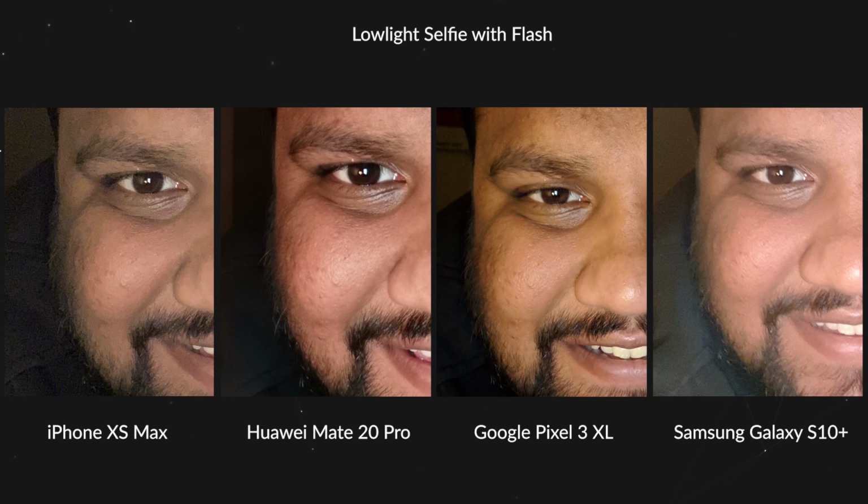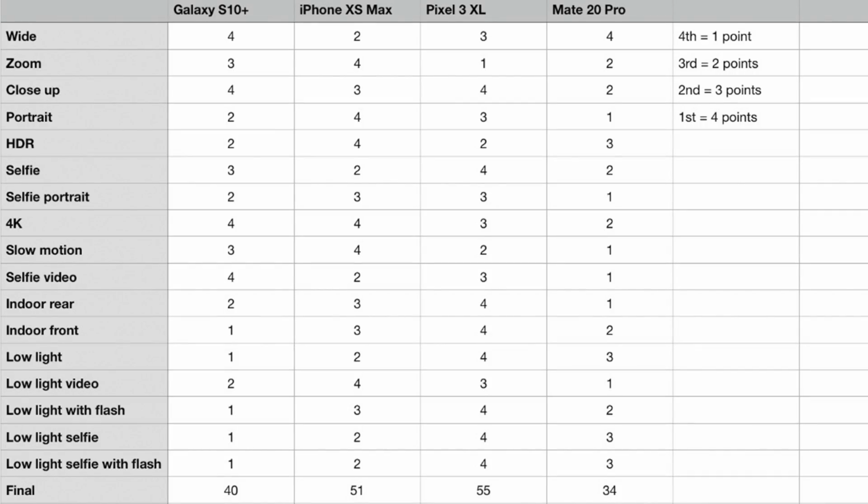I'm not a fan of the selfies taken by the iPhone XS Max and the S10 Plus with the screen flash. At the end of this comparison, when you look at the points table, you will realize that the iPhone XS Max and the Pixel 3 XL have taken the top 2 spots. One thing to note out here is that both these phones were launched in 2018. But the 2019 flagship, which is the Samsung Galaxy S10 Plus, comes in the 3rd spot.